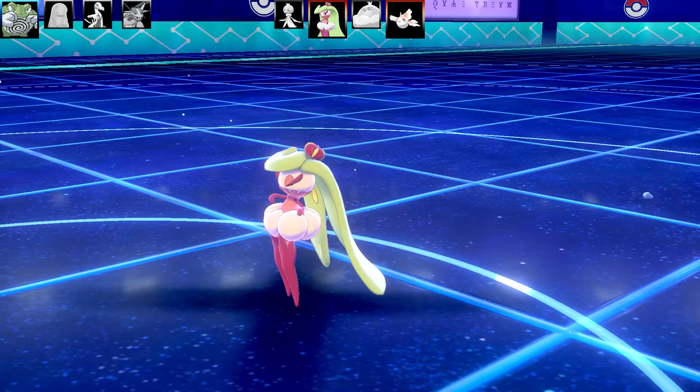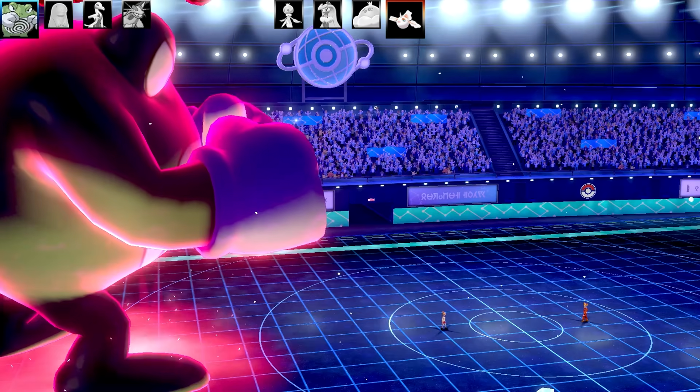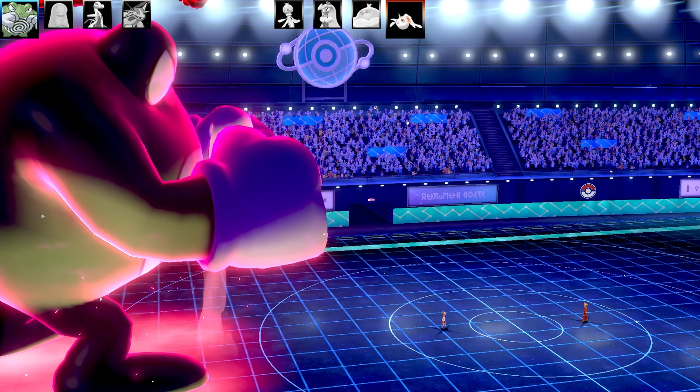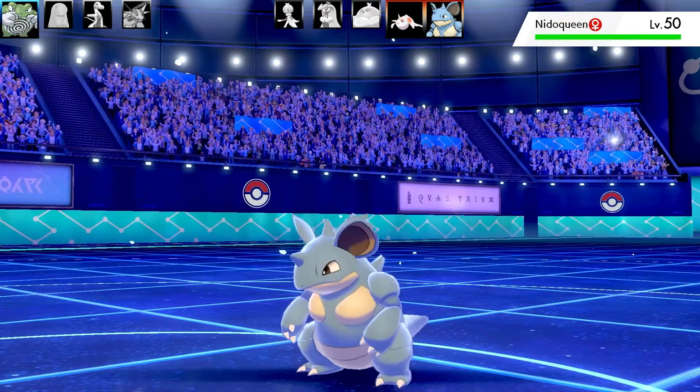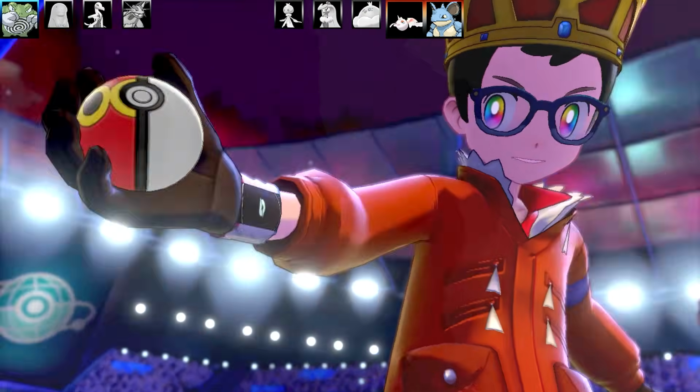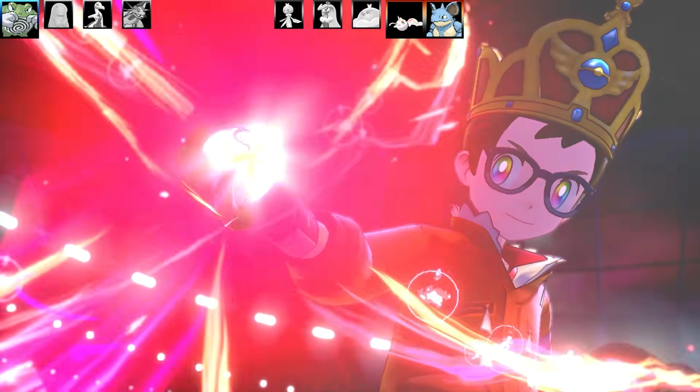In fact, I'll say I didn't swap out the Quagsire because I had a lot of water-type Pokemon left. I didn't have a choice. Just thinking back right now, I had no choice because I had only water-type Pokemon left, so I was choiceless. So we got the Nidoqueen coming in here. This is actually a pretty good Pokemon, diverse by Poliwrath.